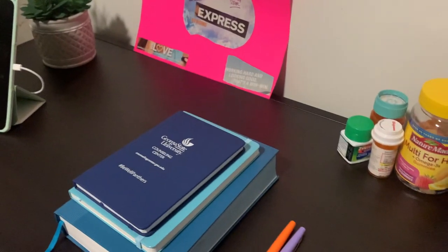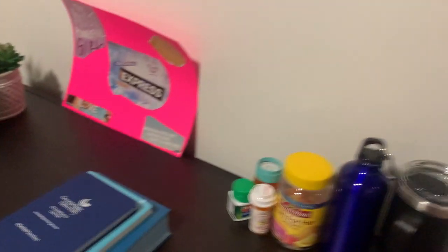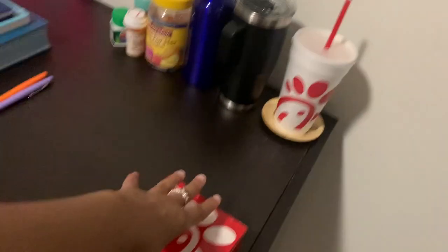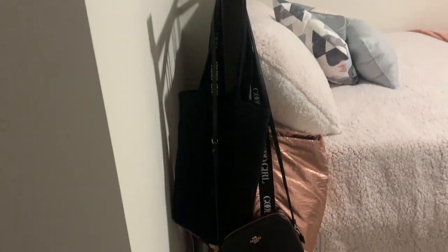As you guys can tell, green and blue is my vibe for the year. And then I just have my medicines and vitamins and all of those things, and my Chick-fil-A and my drinks. And then on my chair, I just keep my little school bag. And then yeah, that's my room, guys. Oh, on the side of my bed, I just keep some extra bags. Oh, almost forgot to tell you.